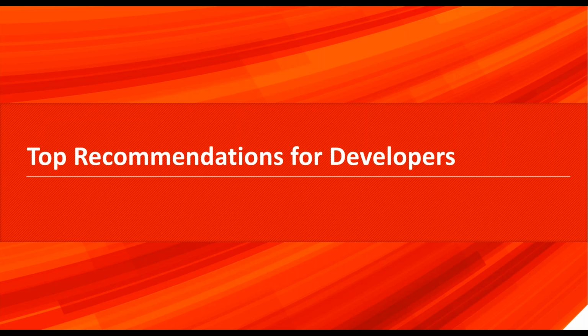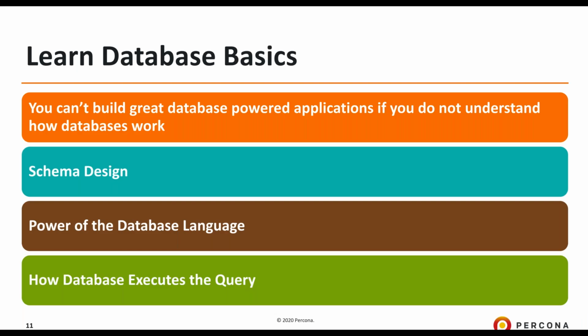Okay, with that, let us move to some top recommendations for developers in particular. One is you really need to make sure you learn how a database works, right? Because you can't just treat a database as a completely unknown black box if you are writing applications of any significant complexity or any significant scale. Specifically, I would suggest to make sure you understand at least the basics of schema design.